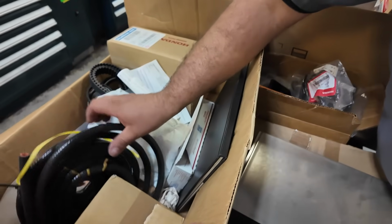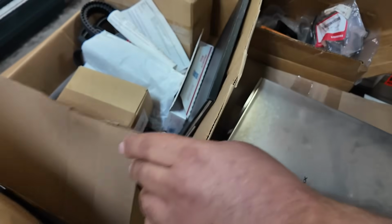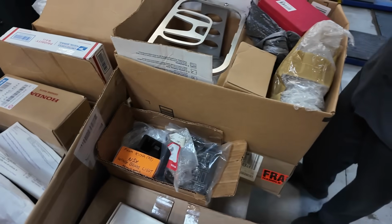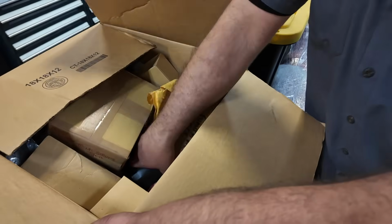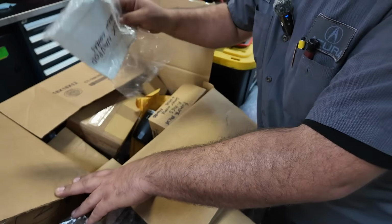Hoses, replacement hoses, all kinds of neat stuff. Looks like that's a brand new crank pulley for the car. Look at this. Overnight parts from Japan. Tons of stuff. Battery tie downs. Just boxes that say NSX parts. Oil filters. All kinds of neat stuff.